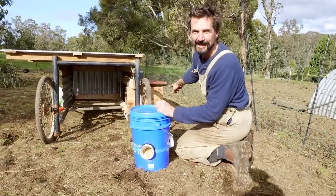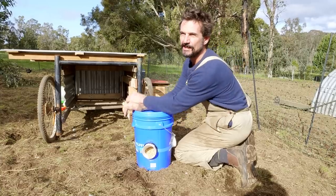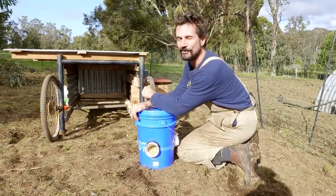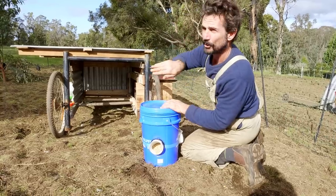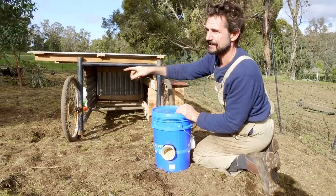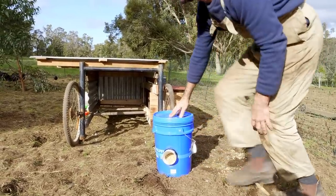They were pooing in there before. A couple of the chooks were getting in there and roosting in the egg laying boxes, but I stuck some newspaper in and they haven't done it now, so it's all just under here. Water is attached to the unit, just like these other ones, with one of these little drinkers around here.